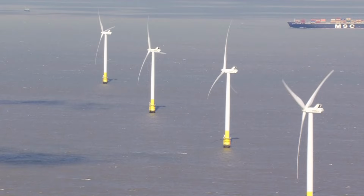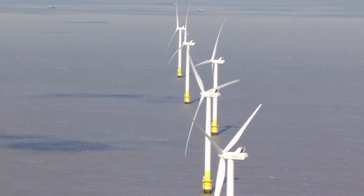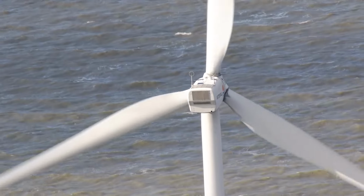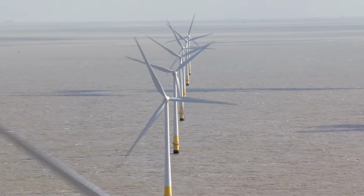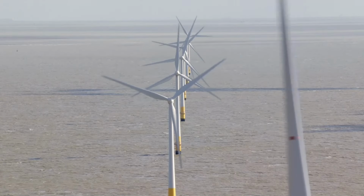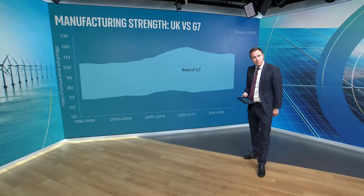How much of this green power tech will the UK be making, and how much will it have to buy in from overseas? That's the question posed by a new report from the left-leaning think tank IPPR, which argues that this is also an opportunity to turn around a long-running trend. Now, you probably already knew the UK has deindustrialised really quickly. Did you know how fast, though?